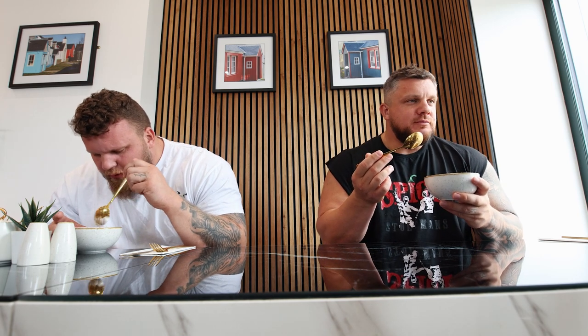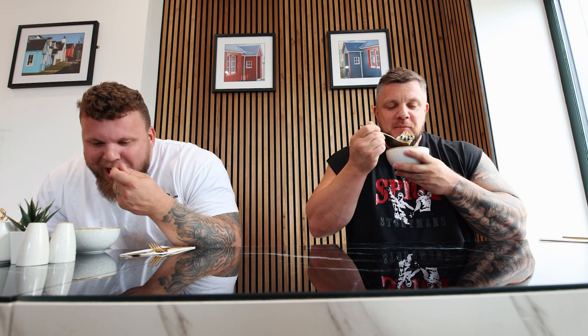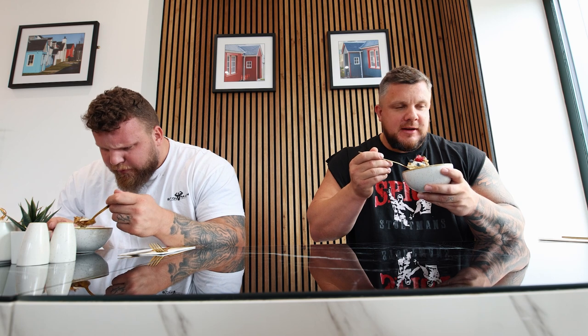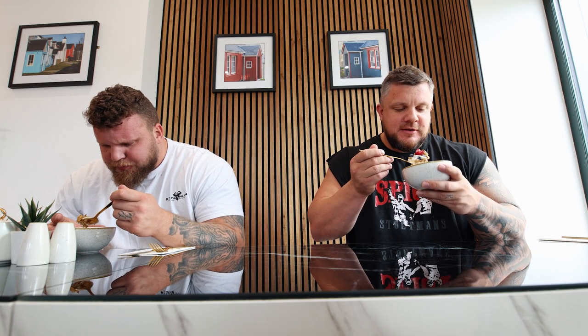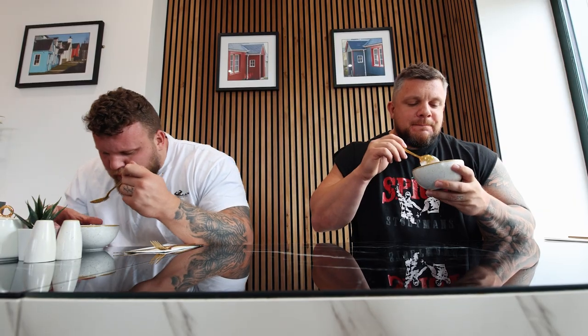Oh my goodness. Is that lemon curd? This is when you know Luke likes food, when he starts going, oh my goodness. That's fresh granola. Oh, wow, fresh. I've never had lemon curd in a bowl of this. Mm, it is amazing. Oh my God. That's a secret ingredient, I think. Oh my days. Would you like some, everybody? Oh, this is ridiculous.